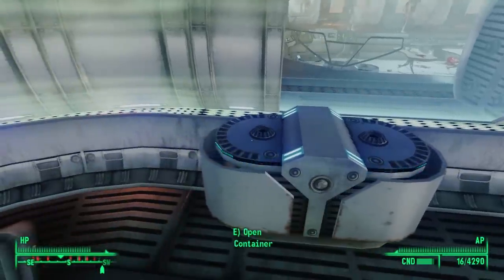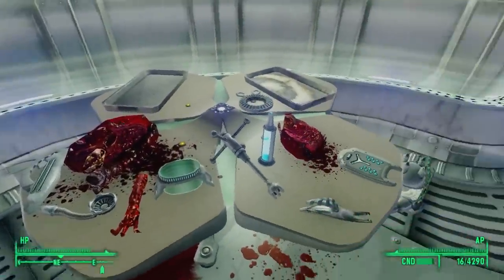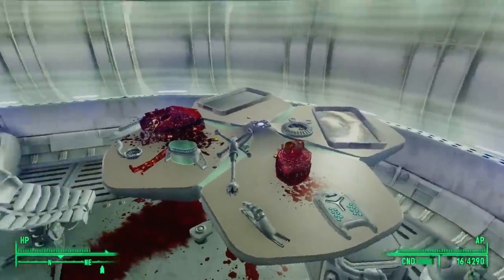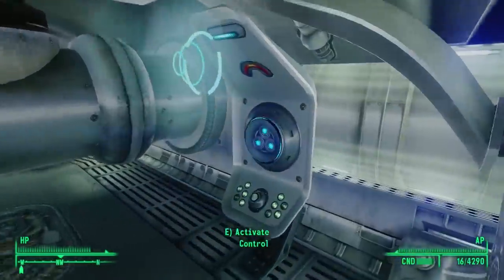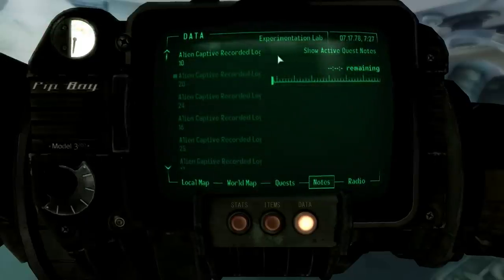After looting a chest on the ground here, we can circle this room's perimeter. We find more alien epoxy on a table filled with human guts to the northeast. And next to this is another control, which gives us captive recorded log number 10.